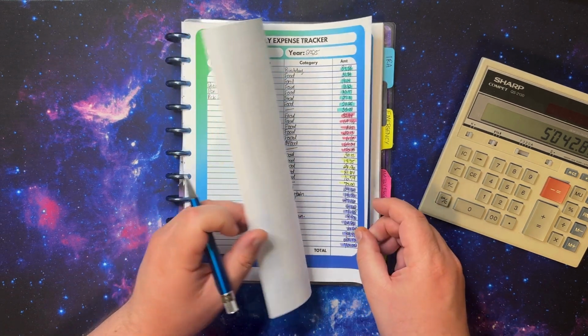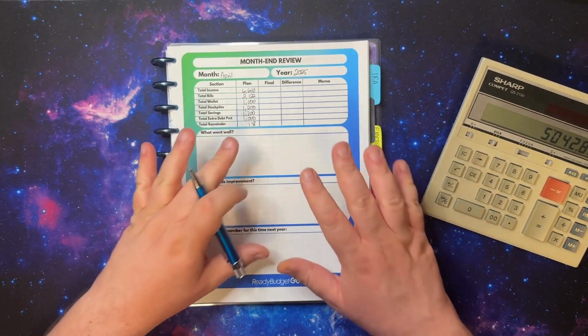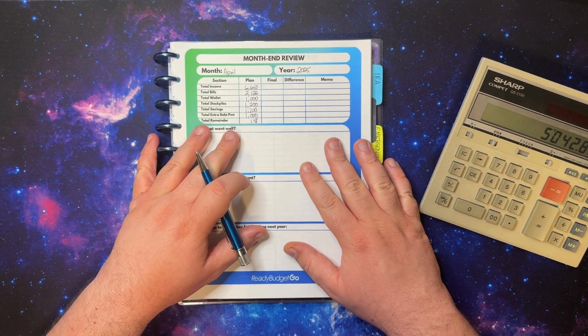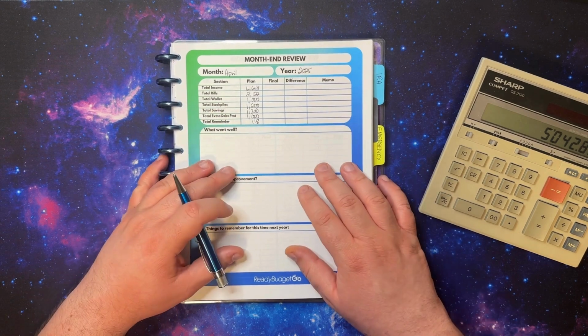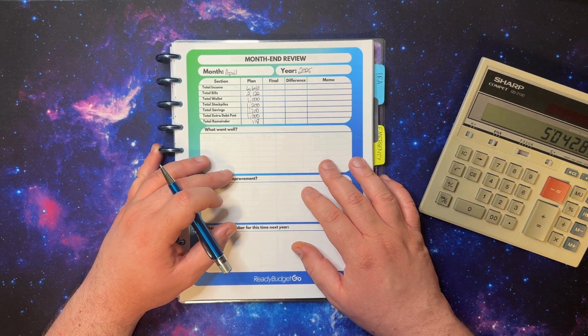All right. So that's it for these worksheets. Now it's time to do the month-end review. And for this one, I'm going to need to get the budget out and set it side by side so I can do some comparison and some reflection. So let me grab those, and I'll do that here in just a sec.